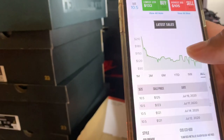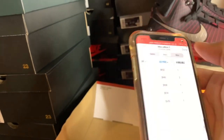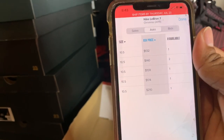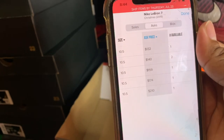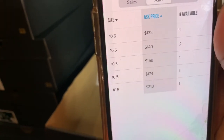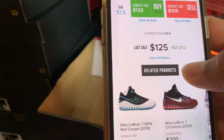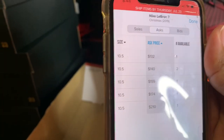And a couple days ago, selling at 125, 125, 121. Now looking into the ask. As you can see, there's not a lot of resellers of size 10.5. So look at that one. The lowest now is 132, based on the last sale of 125. Because they already sold the cheapest one, the one asking now is 132.